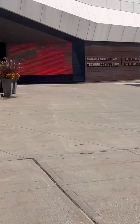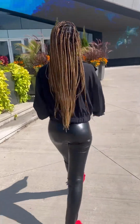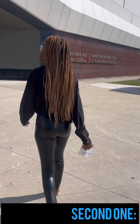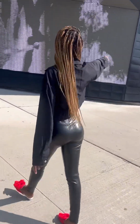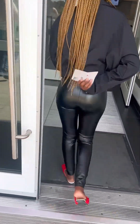And next we're going to the Science and Technology Museum. This was my best of all the three, to be honest. Some people love the space and aviation, and the last one is agriculture and food, but my favorite was science and technology. Maybe because we're living in the 21st century and technology is coming up. There's a lot of technology stuff, devices.